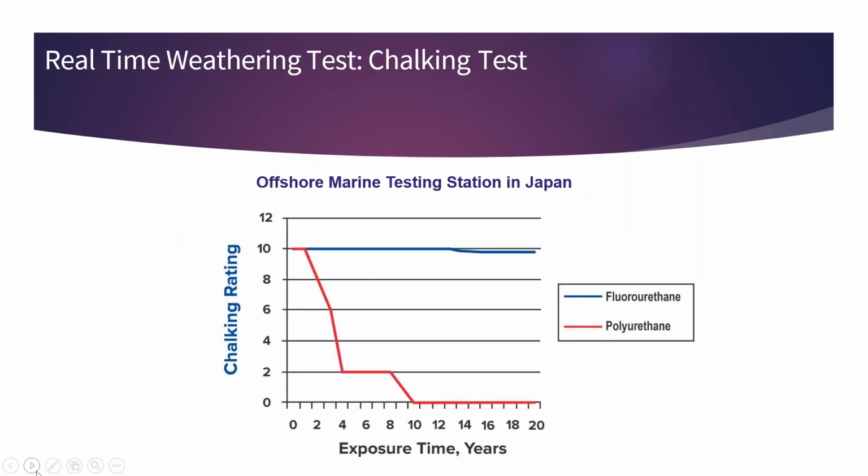Here's an example of an offshore marine testing station. So this is where you actually have a coating or a rack out in the middle of the ocean. So you have all of it. You have sun, you have wind, you have salty air, and this is actually a graphical representation of chalking. So there's actually an ASTM method for chalking. It's really, really technically difficult. Just kidding. You take a cloth and you wipe the surface gently, and you look at the cloth and you see if there's any residue on the cloth or any pigment.